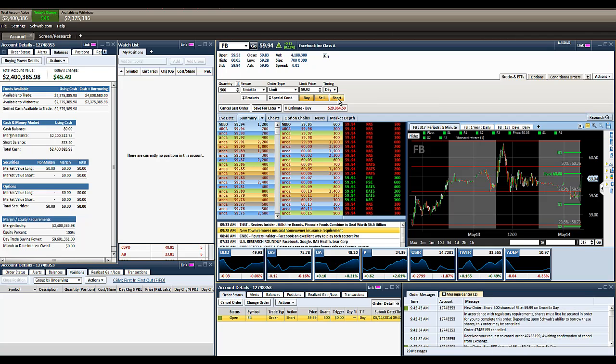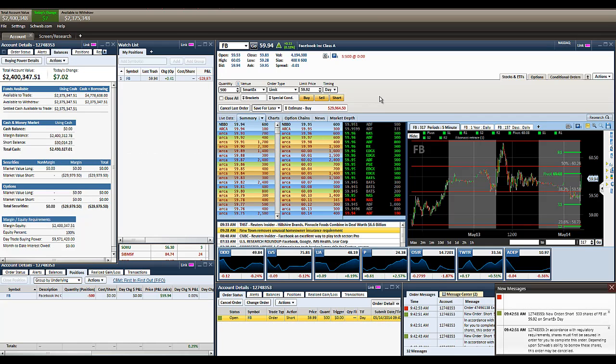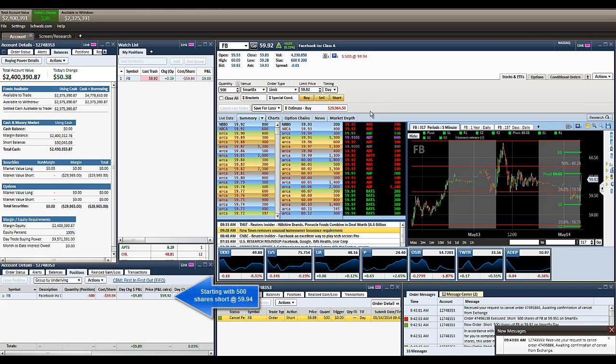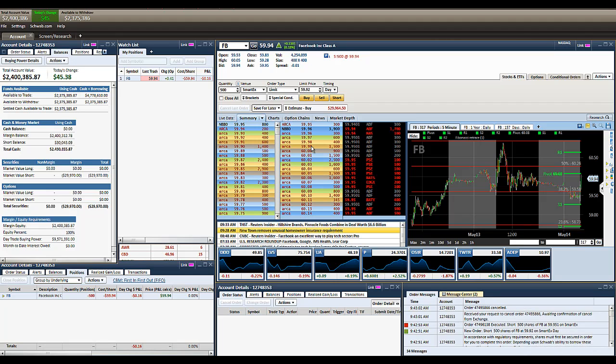For those of you who are not aware of Facebook, the algos and the HFTs are very, very active, especially within the first 5 minutes of the open, and throughout the day. So at this point, Facebook is already popping. This is an algo squeeze. I'm starting to short into this algo pop.